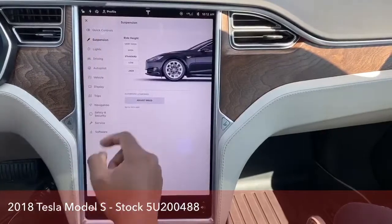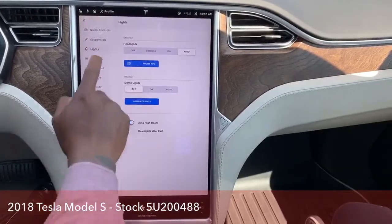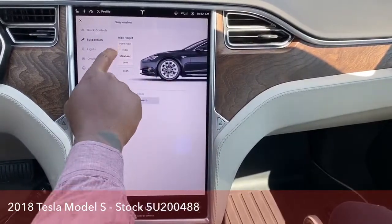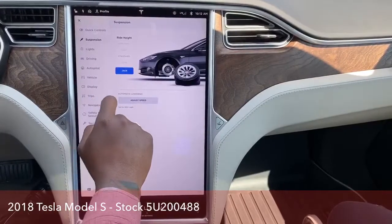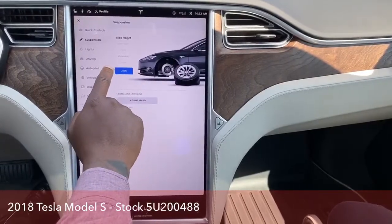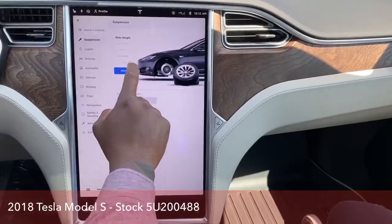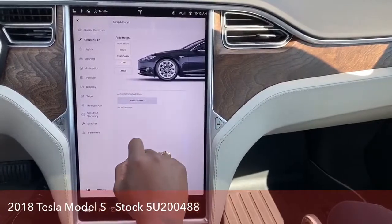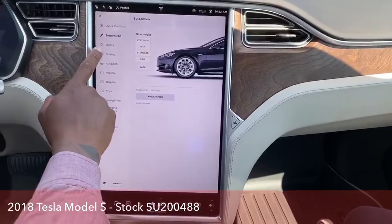suspension, you got so many different options with the suspension. You can change the ride height. You could change it from very high. Well, that's a good question. So when you're actually taking out your tire, it actually gives you that option as well, jack mode. Unclick it. Yep. So you could actually change your suspension. Right now we have it on standard.